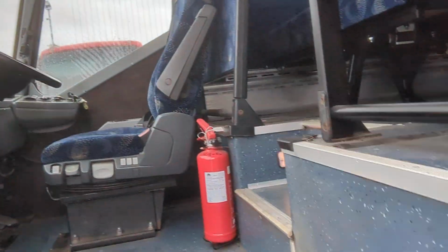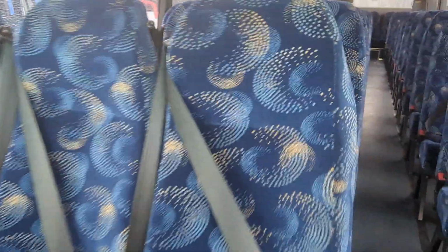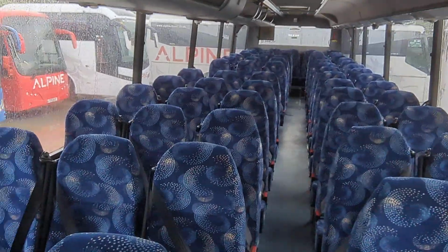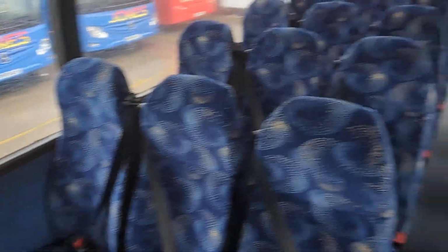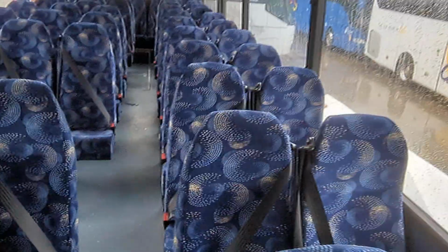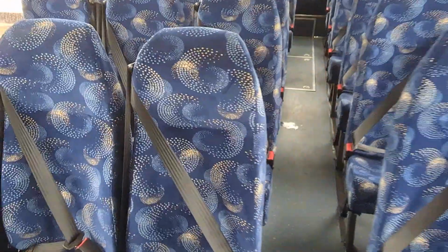Now these, as I said, they've recently been converted by Asholes, so we know we've got a good job done there. 73 prime seats fitted in this. The 12.7 metre length helps get the extra seats in and keep the centre door. Prime seats with 3-point seat belts fitted, as you can see.